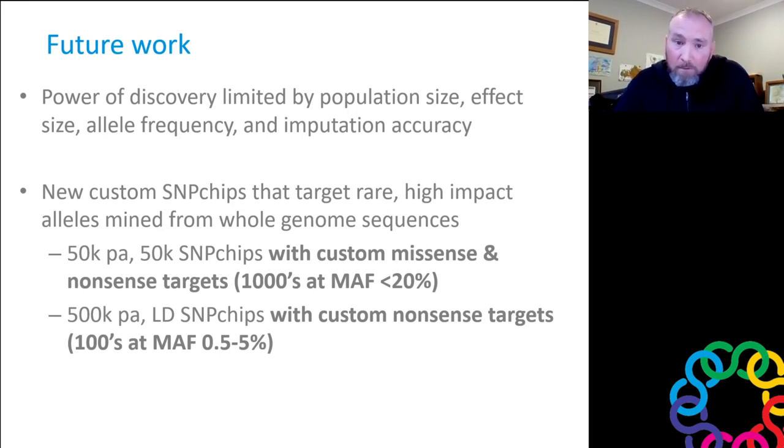So to enable new discovery, what we're doing is trying to physically genotype things where we can. We've taken our whole genome sequence resources and identified high impact alleles, so nonsense variants and missense variants, and then got those on our chips. The two chips that we're using, mostly a custom 50K chip, we're doing about 50,000 animals a year, and that has both missense and nonsense targets. So thousands of those, focusing again on lower allele frequencies, mainly because we know that's not very good at imputing. And then on the parentage chips, there are fewer things that can be targeted, so we just go after the highest impact classes, which is basically gene knockouts, and also focus again on those very low allele frequency things that we're unlikely to be able to impute.